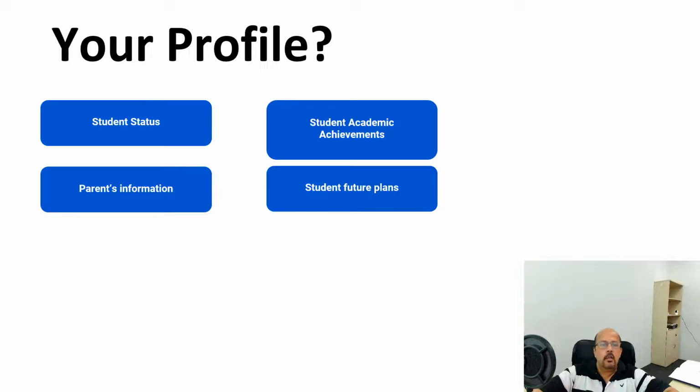So let's move ahead. Now when you engage our services for student cases, we will collect some basic information about your profile. Our focus will be the status of the student, which pass or visa the student is on, or whether the student is already a PR and applying for citizenship. Then the next focus will be on the student's academic achievements, because those are important here. Then parental information will also be required, as to what parents are doing, what is their job, what kind of salary they are earning. And then the student's future plans. These things will be considered. Of course, when you engage us, we will give you a questionnaire to collect all this information.